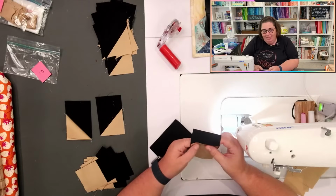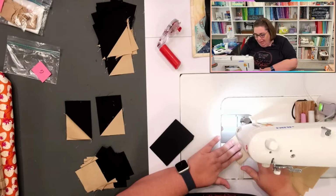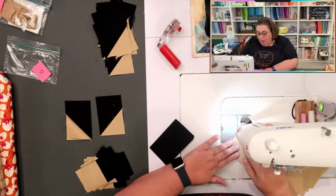Actually, maybe that would be better. Instead of putting it in the quilt, we can make her a little pillow, like just one angry panda block. Oh, we could make one pillow, and on one side it could be an angry panda, and on the other side it could be a happy panda.